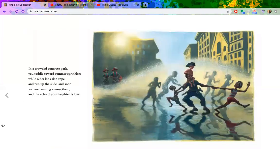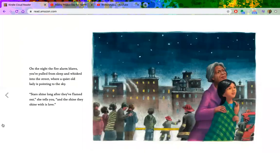In a crowded concrete park, you toddle towards summer sprinklers while older kids skip rope and run up the slide. And soon you are running among them, and the echo of your laughter is love. On the night the fire alarm blares, you're pulled from sleep and whisked into the street, where a quiet old lady is pointing to the sky. Stars shine long after they flamed out, she tells you, and the shine they shine with is love.